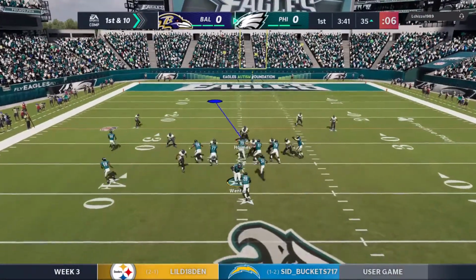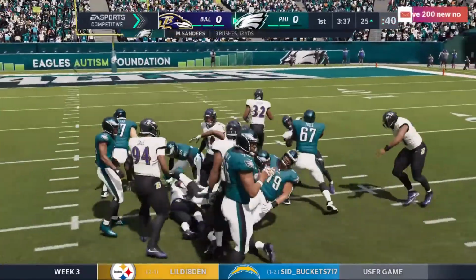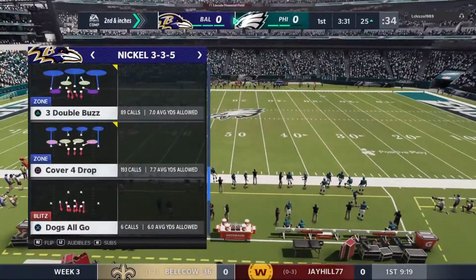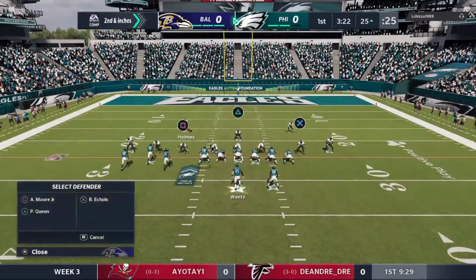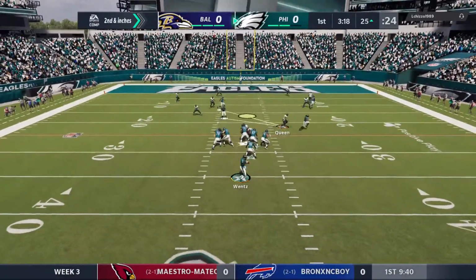On 1st and 10, it's Sanders. Give him 10 yards on the pickup, and that'll bring up a second and just about a few inches here. So back-to-back big runs, picking apart this defense on the opening drive. I thought this was a passing league. I thought this was the era we were in where the ball was always in the air, right? They didn't get the memo. They didn't get the memo, and I know this to be true.